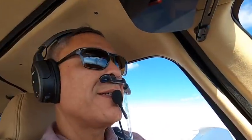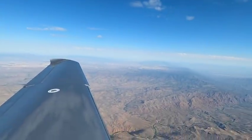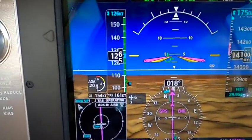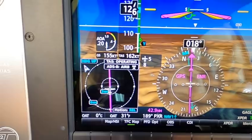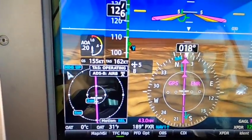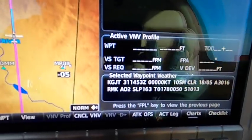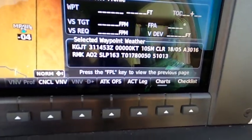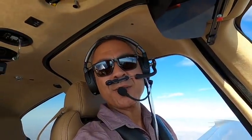Nice. All right, guys, looking good outside. Look at that. It's nice and smooth, too. Yeah, climbing out right at 126 knots. We're doing 155 over the ground, churning out at 162. Got an 8-knot headwind. Over there at Grand Junction, looks good. Winds are calm, 10 miles clear. Oh my goodness, that is an airline pilot's dream right there. So, nice and easy.